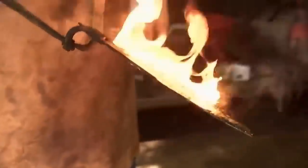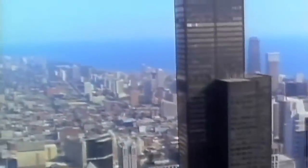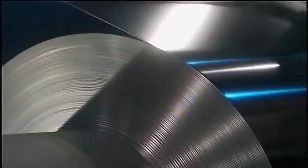The ultimate mega material. Once the go-to metal for kings and warriors, it now holds up the Golden Gate Bridge, the Sears Tower, and every car on the road. But the secrets of steel might just surprise you. So let's find out now on How Stuff Works.